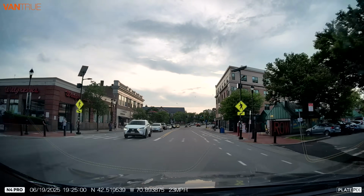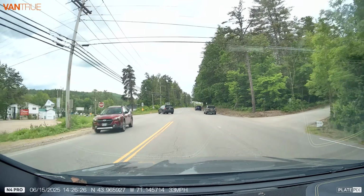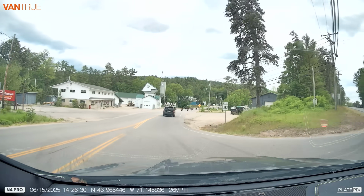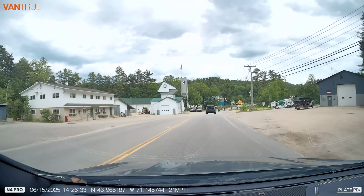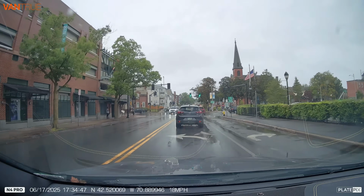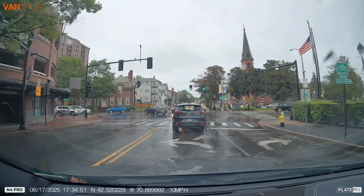And that's the main thing I want you to take from this video. 4K HDR isn't just a flex. It's a level of detail and quality that can legitimately save you thousands of dollars in the event of an accident. Whether it's day or night, rain or sunshine, the N4 Pro's ability to clearly record license plates makes it invaluable when trying to prove a case.